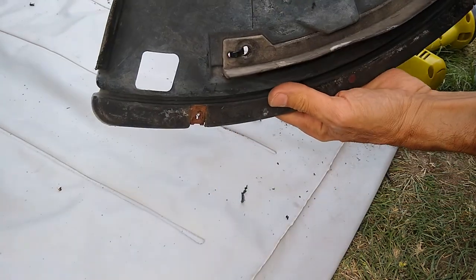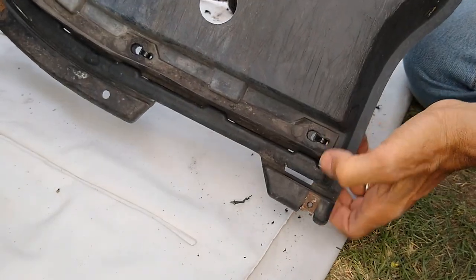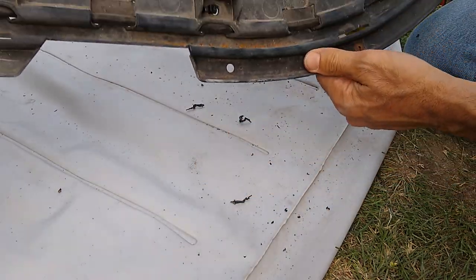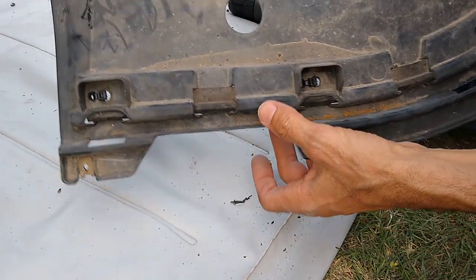That's it. I'm going to go ahead and repeat those for the rest of them. All right, here you have it. All of these replaced with wire ties. And now I have four of these that I can use somewhere else.